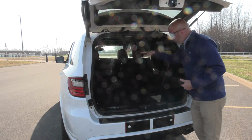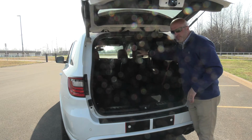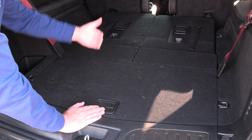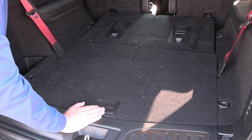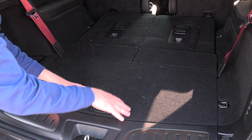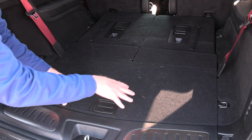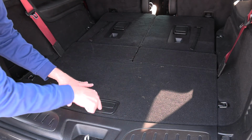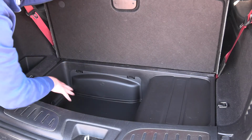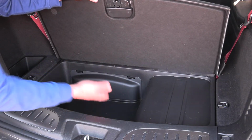third row, 43 cubic feet behind the second row, and a whopping 85 cubic feet when all is laid flat. Now one thing you'll notice about the Hellcat is the more you move away from the front end and to the back, it becomes less about performance and more about utility. And what I like back here again is a nice flat seamless floor, but also there's more that lies beneath what you see. Specifically underneath the rear area, you're going to find a decent kind of well that really can house things and of course give you more storage capabilities.